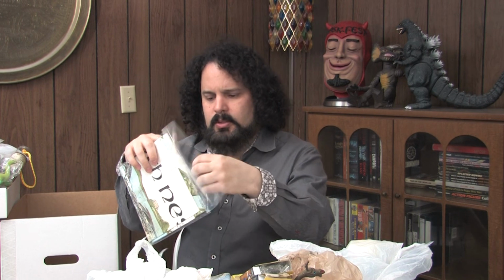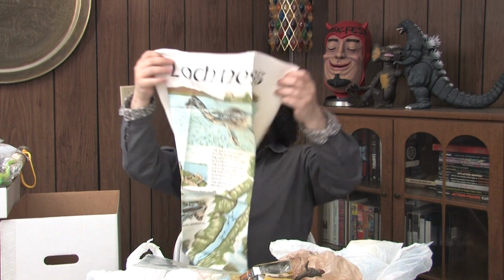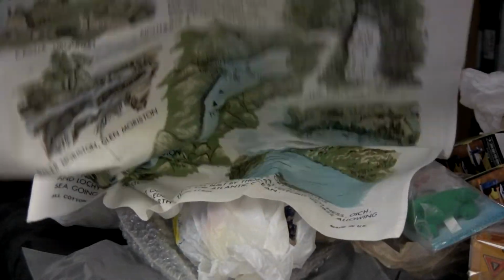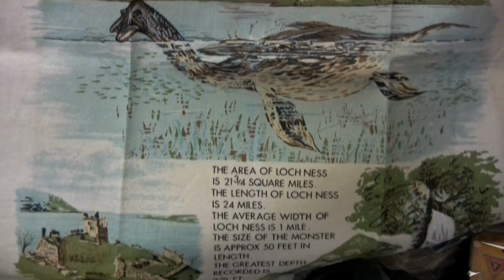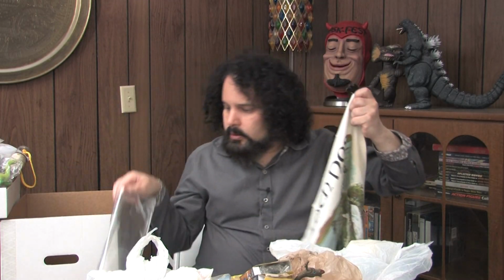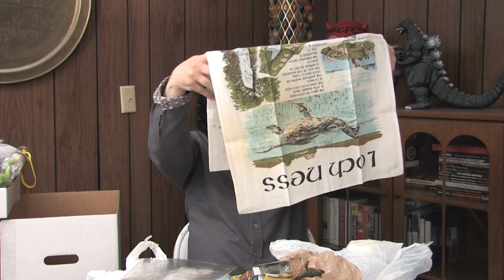Do I want to take this out? I don't know. I guess I should. Okay. This is a Loch Ness piece. Let's see if you can see on here. Something fell down. Well, there we go. When was this made? Made in the UK.